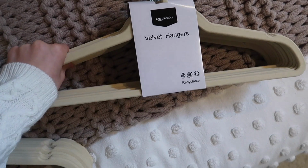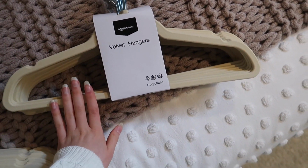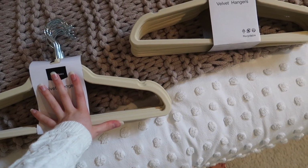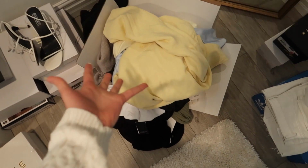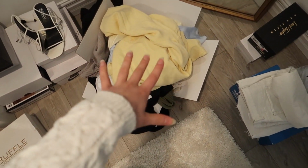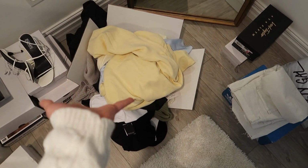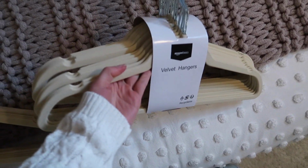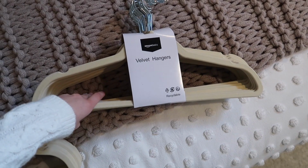My other ones had been from HomeSense, but I obviously couldn't go pick them up, so I'd been waiting for these guys to come in so that I could finally put some more clothes away, because I've had this big ugly box of clothes sitting here with no other hangers or drawers to put them in. So I finally got these new hangers. Now I've got some cream ones and some black velvet ones.